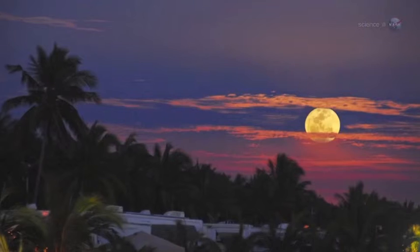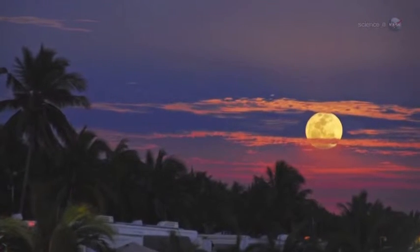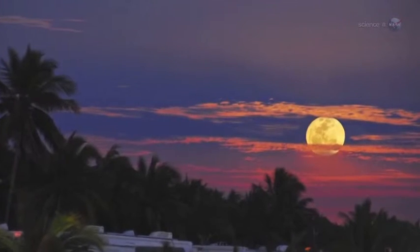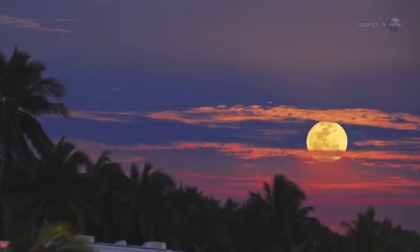Such is the case on May 5th at 11:34 p.m. Eastern Daylight Time, when the moon reaches perigee. Only 1 minute later, the moon will line up with the Earth and the sun to become gloriously full. The timing is almost perfect.